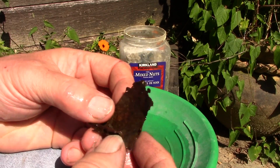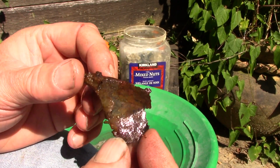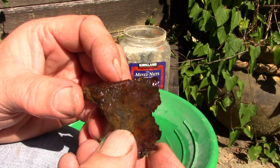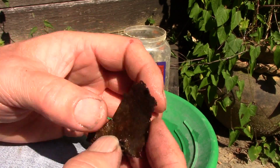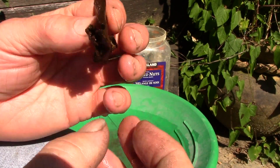Now, when I'm digging, sometimes the finds aren't the best. And that's an old piece of tin. Actually, when I dug it, I thought maybe it was a piece of silver because it was coated with a lot of clay. But that's just definitely junk.